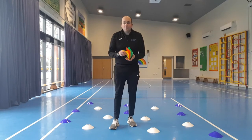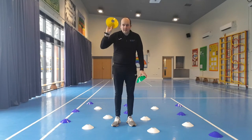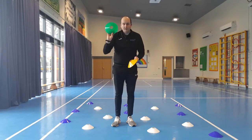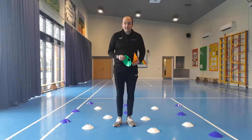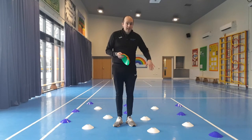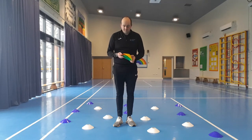So we have got three traffic lights, okay? We've got an amber one, we've got a red one, and we've got a green one. Now, what does the green traffic light mean? Fantastic, it means we're going to go. So on green, you are going to move in and out of your lanes, making sure that you don't trip or bump with any of the obstacles.